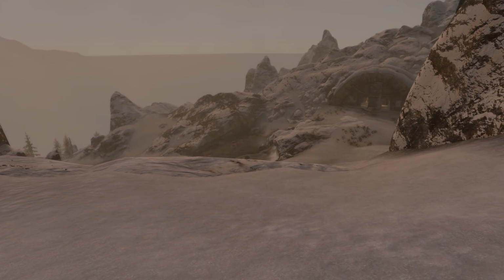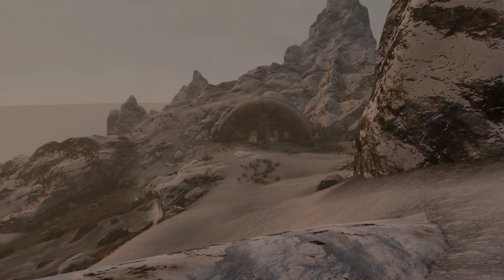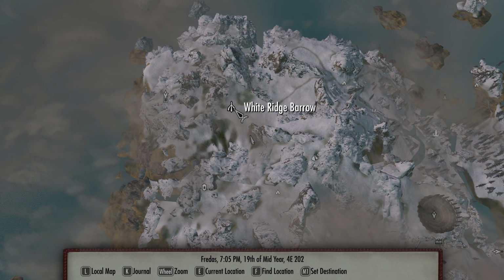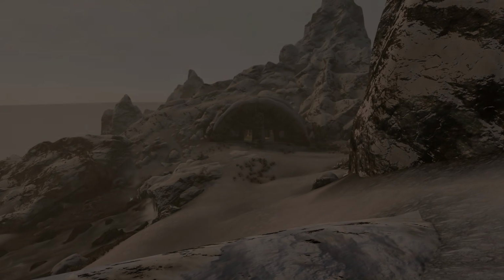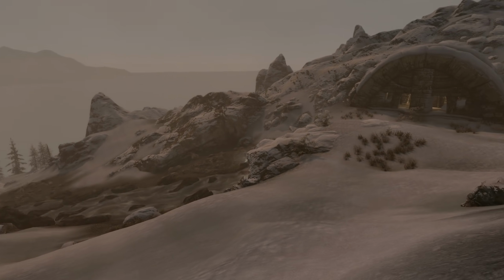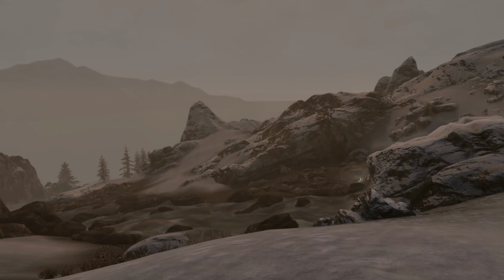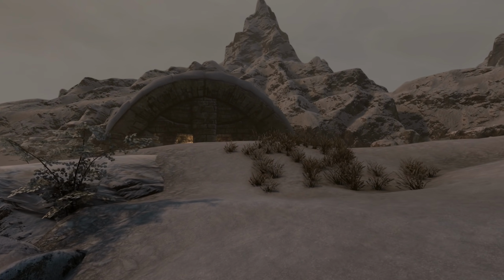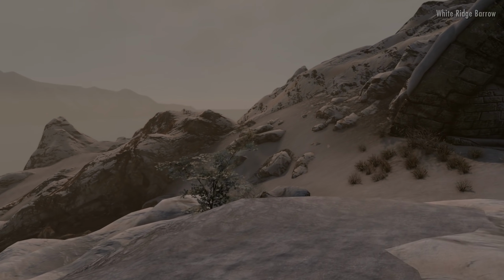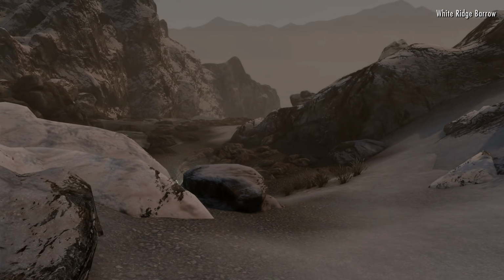What is that down there? Oh, it's Nirnroot. Yeah, so like this place, for example. Yeah, it feels like the sort of place I'm going to have to revisit. All right, it looks like there might be a way there. We also need to avoid getting the attention of the dragon that is on the other side of this somewhere.